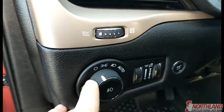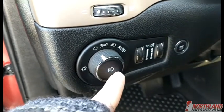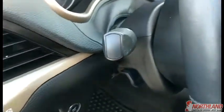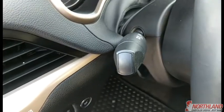Now right here you do have your controls over your lights. So you got on and off, as well as you have your daytime running lights and your auto, and then you also have your fog lights. You just press that guy in right there. This guy is your turn signal right here, so just down and up. I'm sure you know that one.